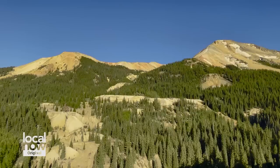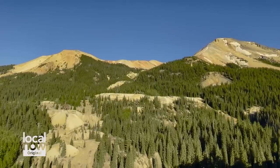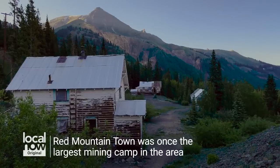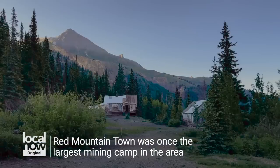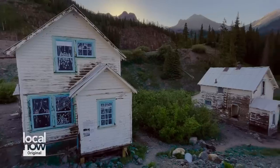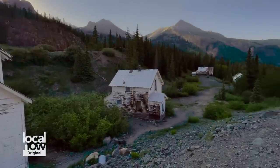The Red Mountain Mining Overlook is one of my favorite stops on the $1 Million Highway. This area has over 100 historic mines. Nearby are some of the historic homes of Red Mountain Town. In its heyday, it had close to 10,000 residents. These are some of the Eldorado houses.